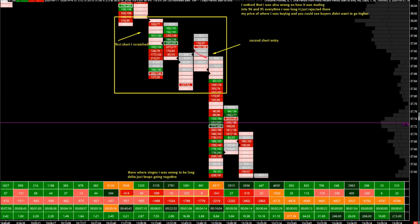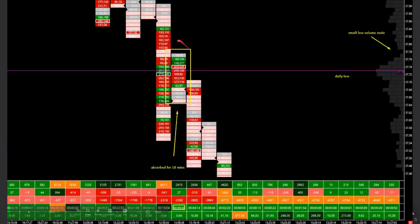And then I'll get short, good entry. Then I start to work the position as we go lower. This was the daily low at 73s. Looking for the break of there. We did get quite a bit of churn, two-way trade before. Pull back, hold this little low volume here, and then we continue. So again, just quickly, the daily low, little bit low volume point.